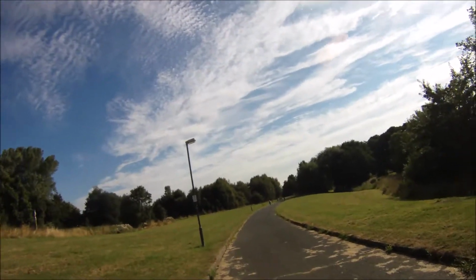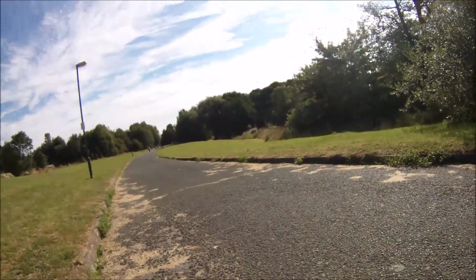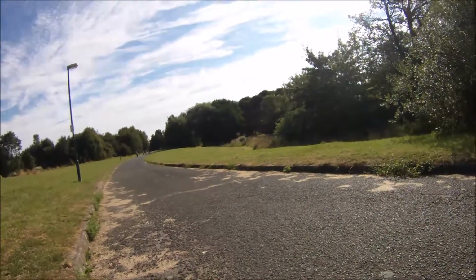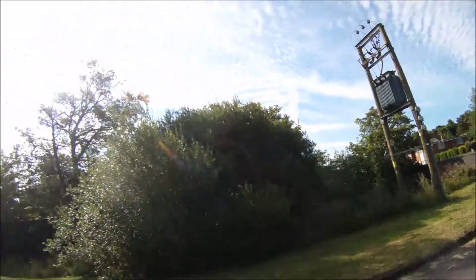The surfacing leaves a little bit to be desired. It's quite rough, but I can easily cope with my touring tyres. Otherwise, it's pretty decent.